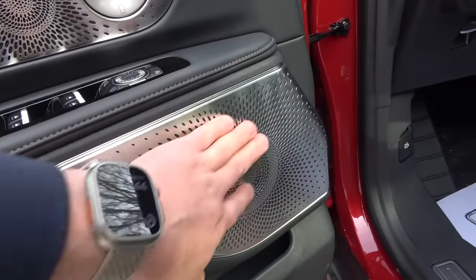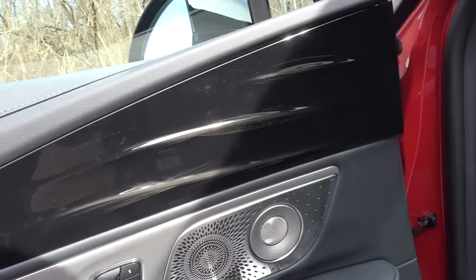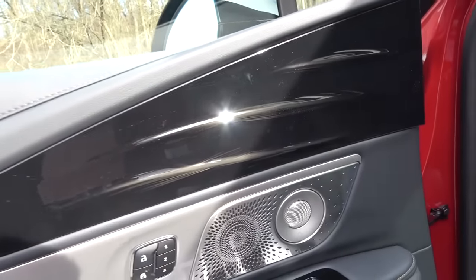A very nice design, the metal finish as well. Now this lights up in ambient lighting in different colors, obviously. We'll showcase that as well here in a minute.